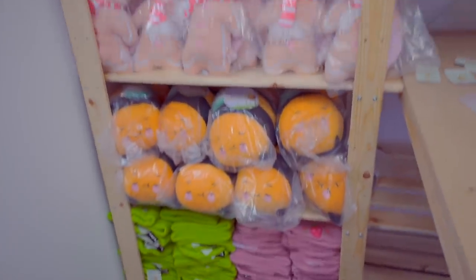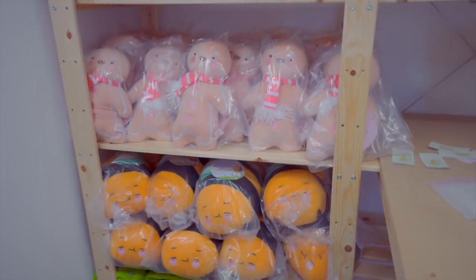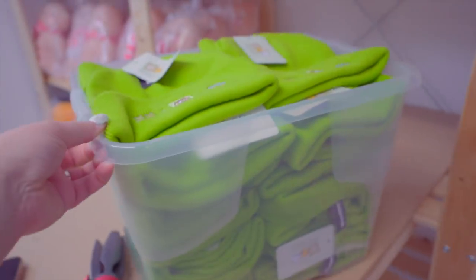Ta-da, we finished stocking the shelf. I need some string or bungee cords because Gingy keeps being sneaky, sticking his toes out, trying to escape from the shelf. He keeps plopping on my head. Also, this is the back stock for the beanies. Fit perfectly into this tub. Like, this is every single beanie. So we've got two rows here, and then there he goes again.